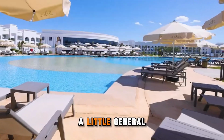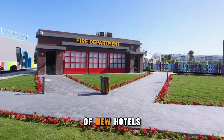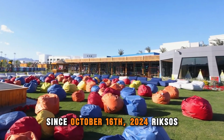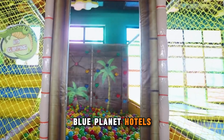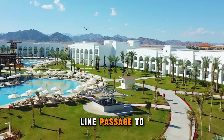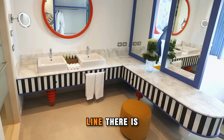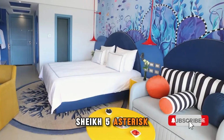To start with a little general information, Rixos Radamis 5 is a complex of new hotels in Sharm el-Sheikh. Since October 16, 2024, Rixos Radamis Tirana and Rixos Radamis Blue Planet hotels are united under one name, Rixos Radamis Sharm el-Sheikh 5. It is located on the second line, with passage to the sea across the road, via an underground passage. On the first line, there is a complex of Villas Club Prive by Rixos Sharm el-Sheikh 5*.